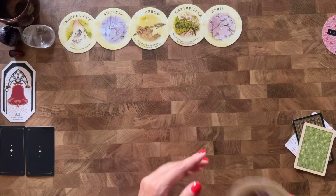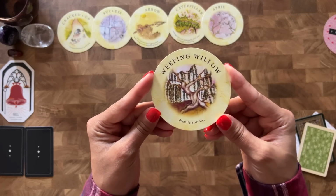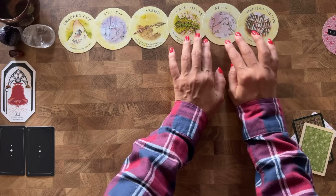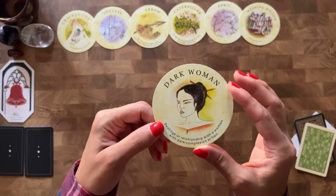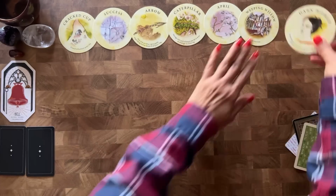You've got weeping willow, family sorrow, and you've got dark woman, dealings or relationship with a woman with dark complexion or hair.